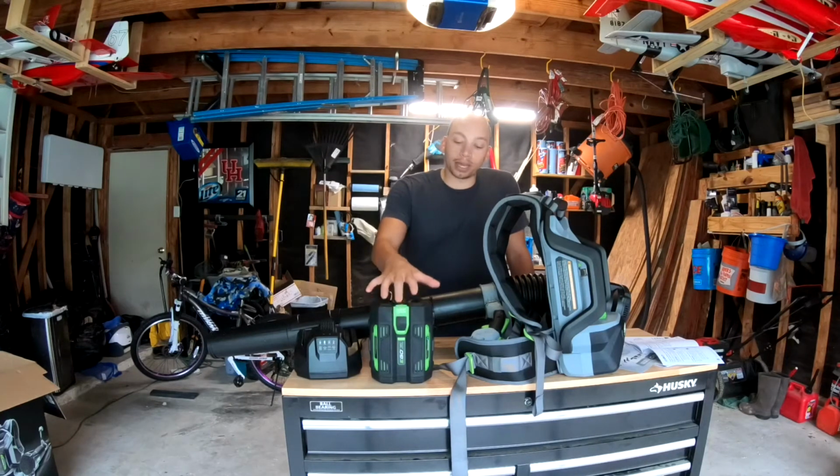For instance, when I'm using the gas one and I let go of the full throttle, it's still blowing. It still has some type of air coming out, and I may be picking something up or doing something else, and it's blowing, and it's not a controlled blow. So I appreciate that it completely shuts off. I appreciate that it's smooth, and I appreciate that it's very powerful with this 5-amp-hour battery. So I definitely do recommend it.